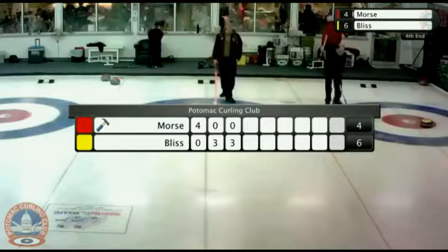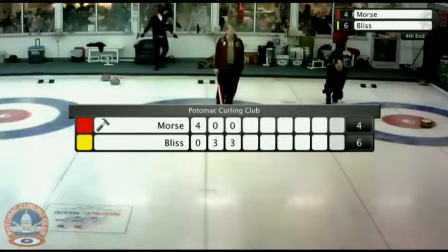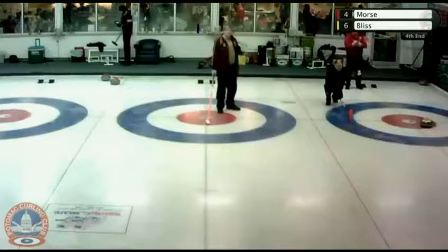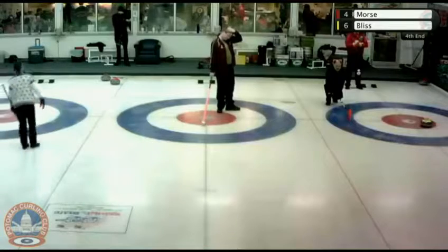Now the score is 6 for Bliss, throwing yellow rocks, and 4 for Morse, throwing red rocks.